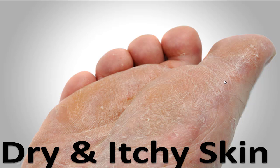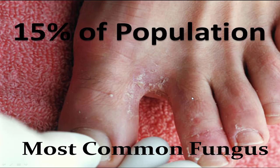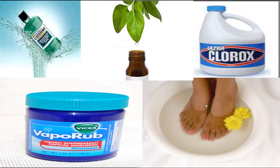So dry, itchy skin is foot fungus. It's very common. 15% of the population have it. It can be in between your toes, dry skin, or on the sole of your feet. That's over 40 million Americans and hundreds of millions of people around the world. So it's not rare to have this. This is very common. And you don't have to be an athlete.